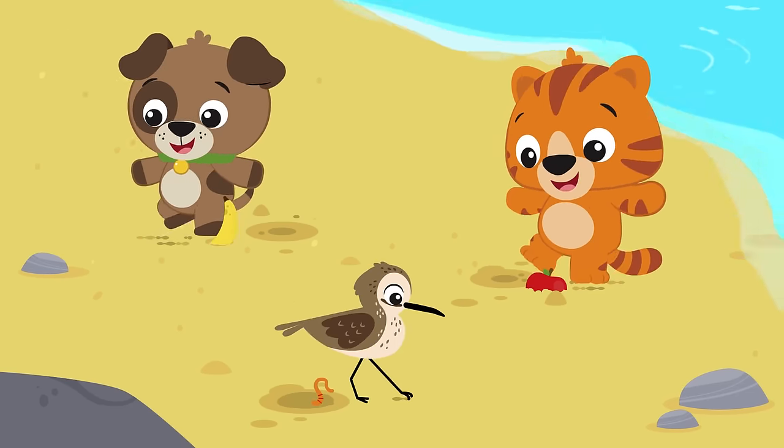I wish I could see a whale splashing in the water. Well, you can. What do you say? Want to take a closer look?